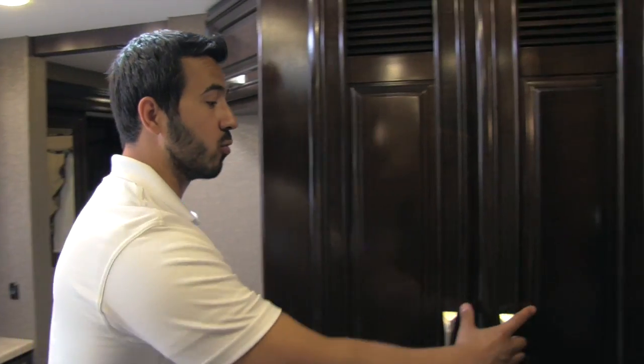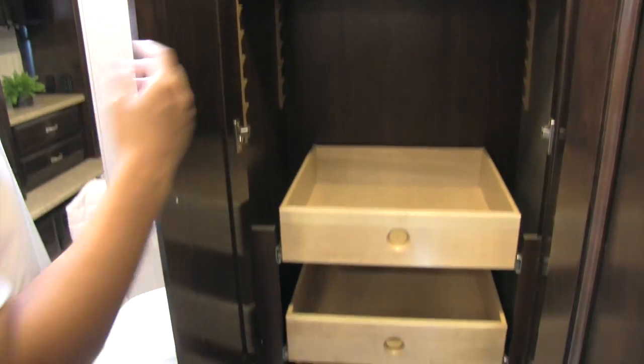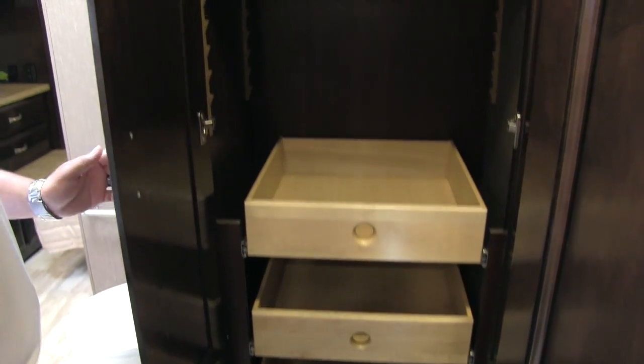All right guys, I know it's been great so far, but let's go and head to the back and check out the bathroom and bedroom. Yet another home run for the 2016 37 GT is going to be the bathroom. Great space. As we take a look, we have this huge linen closet in here. It's very versatile. You have a hanging rod, adjustable shelf, and then a couple of drawers you can pull out.